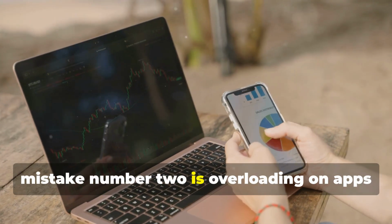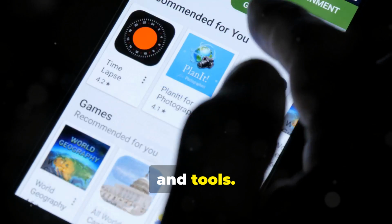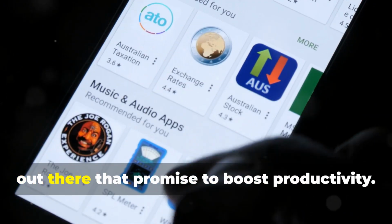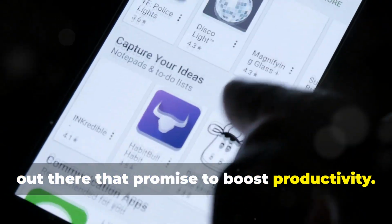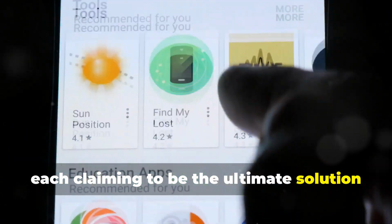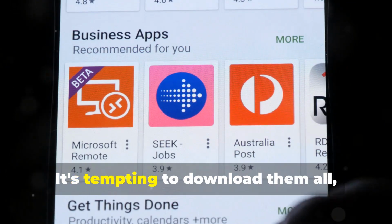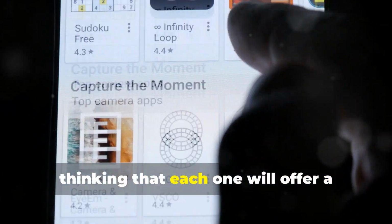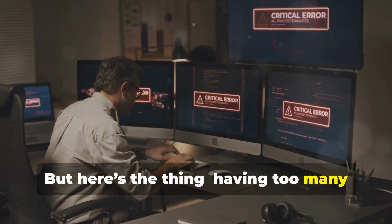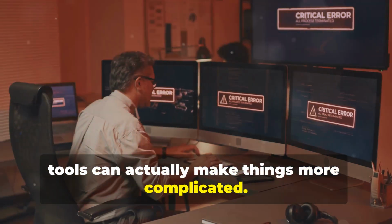Now, mistake number 2 is overloading on apps and tools. This is so easy to fall into, especially since there are tons of apps out there that promise to boost productivity. Every day, new apps are launched, each claiming to be the ultimate solution to your productivity woes. It's tempting to download them all, thinking that each one will offer a unique benefit. But here's the thing, having too many tools can actually make things more complicated.